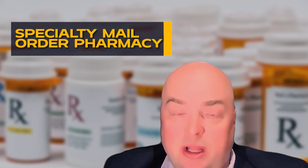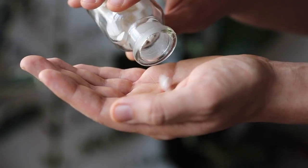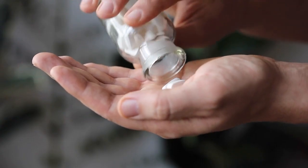Another option would be to look into specialty mail order pharmacies as well if you're on a really expensive drug. It's kind of like the mail pharmacies, but more on specialized drugs. I've worked with some people that have been on costly medications, and like I say, the costly medications are usually the ones you see advertised during commercials of the Super Bowl or other primetime events. These folks have been able to save by using these types of specialty mail order pharmacy connections.